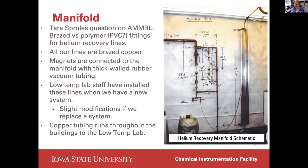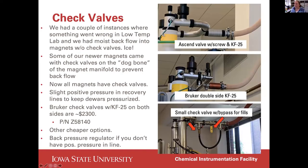So one thing that we have changed in the last couple of years is we have check valves on everything. We aren't as concerned about the back pressure, so we don't have to have a manostat in the line that is controlled by the low temp lab. So we just have check valves.